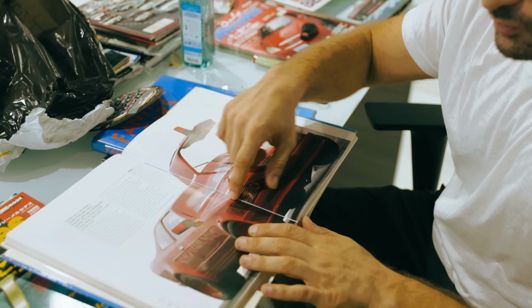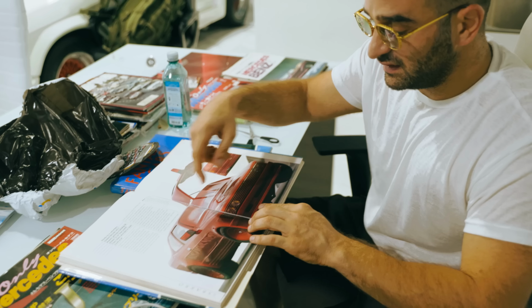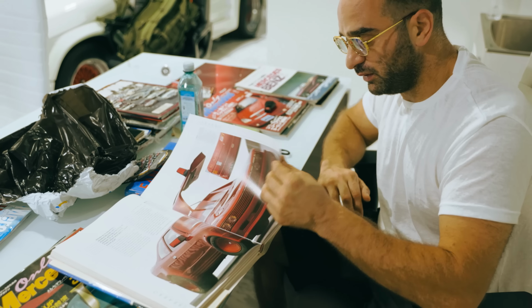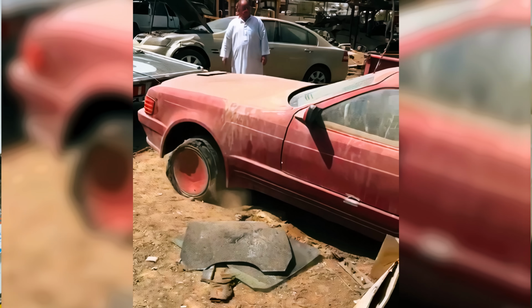The SEL W126 turned into a SEC and then turned into a Gullwing. And it's the Sparrow. Very, very rare. Very rare. So this car's on the way from Saudi Arabia right now.